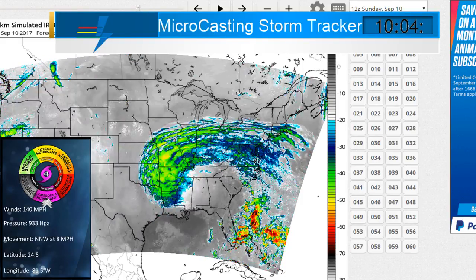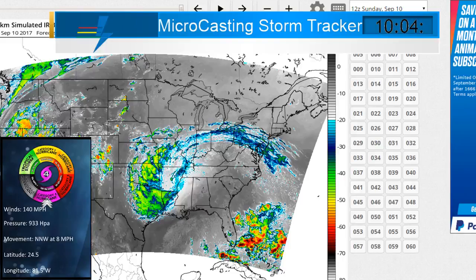And then you can also see here a high-pressure system. As you can see that clockwise turn there, that's going to help Irma maintain its intensity if it's under it. But if it's not, which it doesn't look like it's going to be, this high is going to shear Irma from the north like this, and will be causing some problems for it.